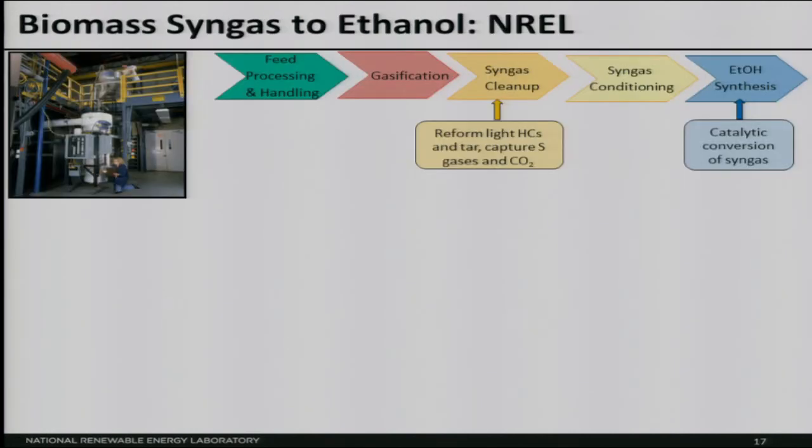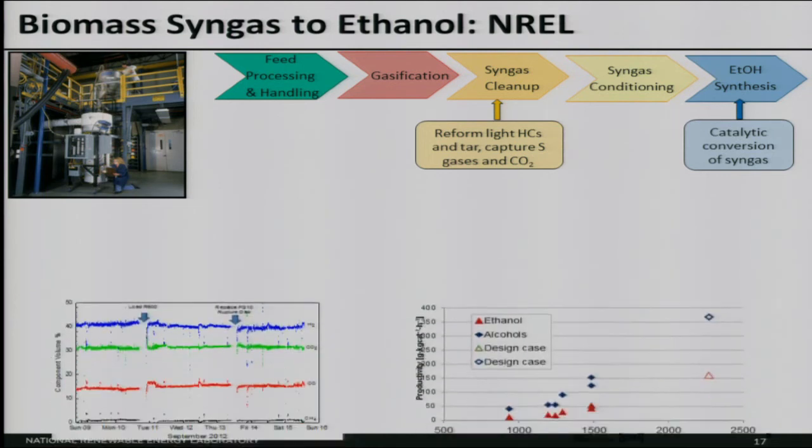So finally, as promised, I said one slide about what we're doing at NREL. We just completed a demonstration at half a ton per day of biomass fed thermochemically and biochemically in 2 different pilot scale systems to get to ethanol synthesis. Ethanol is the fuel of choice for DOE for the last 5 years. And so we do this through indirect biomass gasification, clean up the resultant syngas before it goes into a second catalytic reactor that forms primarily ethanol.